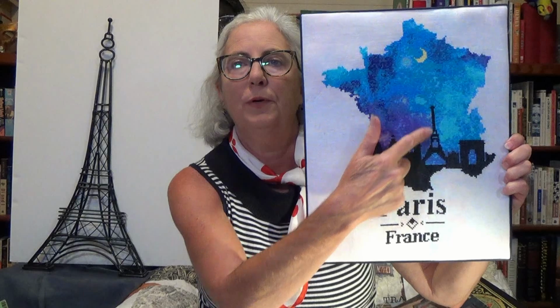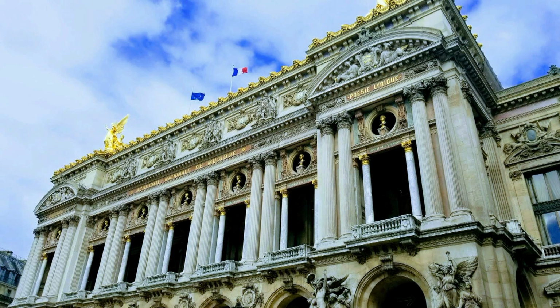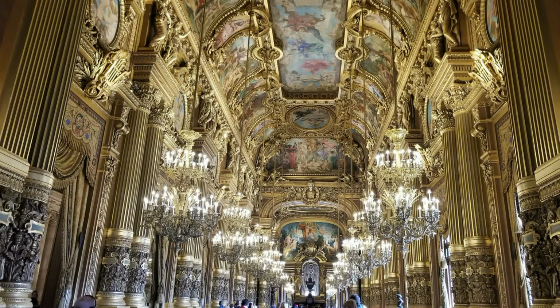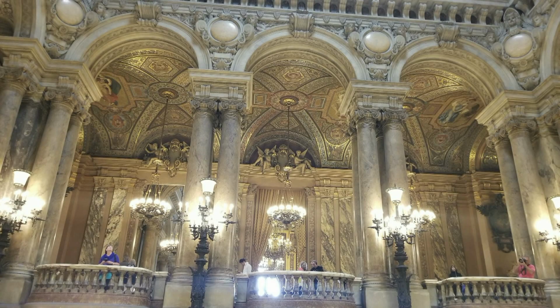If we look back at this, our next one here, we have the Eiffel Tower, obviously. This down here, I think, is the Opera, which is another very, very beautiful building. Just stunning. The design, the interior there. And actually, the idea for the Phantom of the Opera came from a real incident where a piece of the chandelier fell and killed a man. So that's kind of where the inspiration came from.